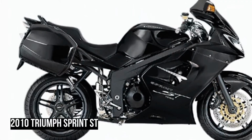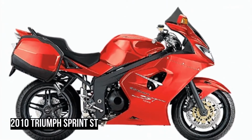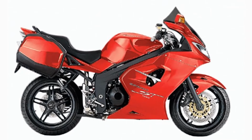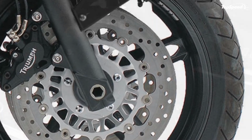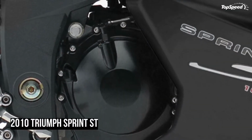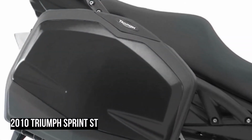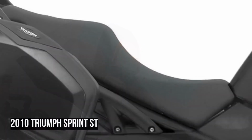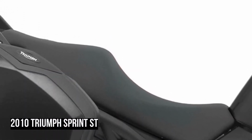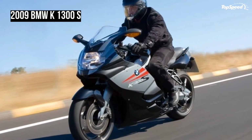Specifications. Engine and transmission. Type, liquid-cooled, 12-valve, DOHC, inline 3-cylinder. Capacity, 1050 cc. Bore, stroke, 79 by 71.4 mm. Compression ratio, 12.0:1. Fuel system, multi-point sequential electronic fuel injection with SAI. Final drive, X-ring chain. Clutch, wet, multi-plate. Gearbox, 6-speed.